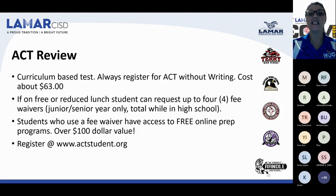So the ACT is $63 for the multiple choice section. It's $88 if you do the writing. So you don't have to do the writing if you don't want to. So it's $63 to register for the ACT. Again, if a student qualifies for free or reduced lunch, then they can come and get a fee waiver to register, and it'll waive that cost.